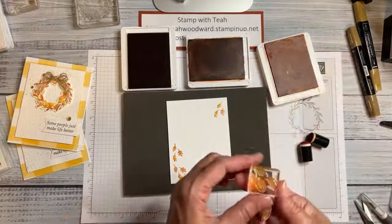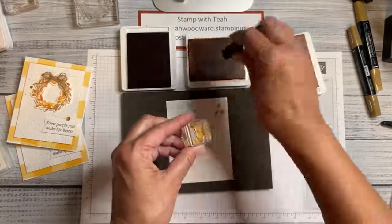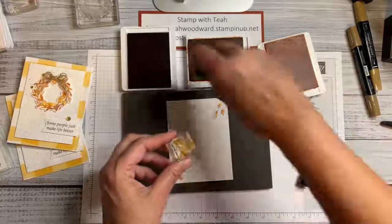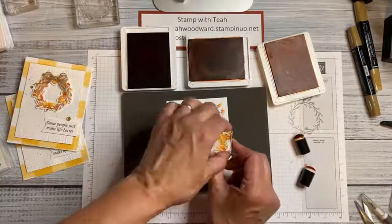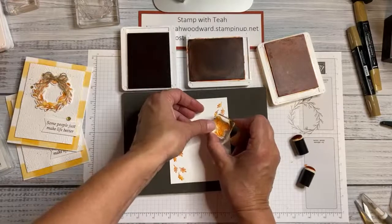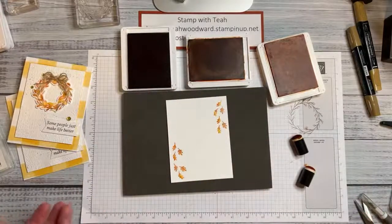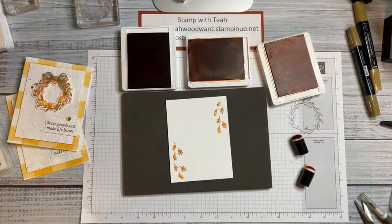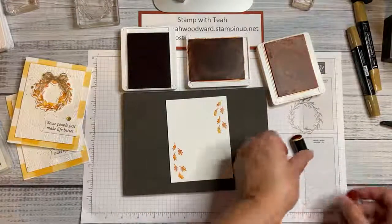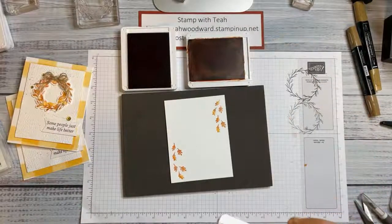Mango Melody, Pumpkin Pie, say it along with me. And Cajun Craze. Ta-da! That's our message liner. All I have to do now is adhere it to the inside of the card. Clean off this stamp, because I will be using that block for another card, or the next card. Close these up.